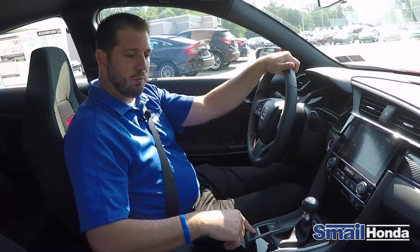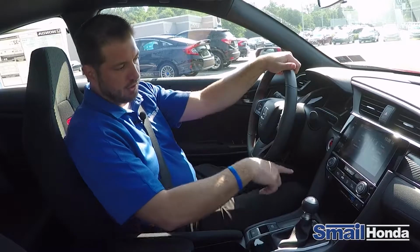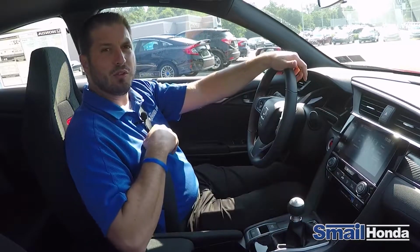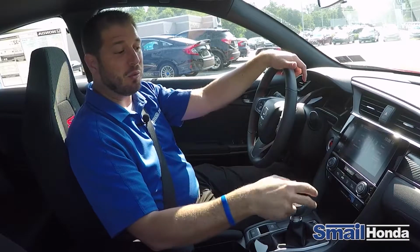You do have an electronic parking brake. Just to let you know, to set it, you pull up on the parking brake button. To release it, you depress the brake on the floor, press down, it releases it. Also, as long as your seatbelt's buckled, you do have a brake hold option. What this is going to do is going to keep the vehicle from drifting forward or backward in traffic, or if you're on a hill.